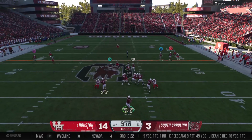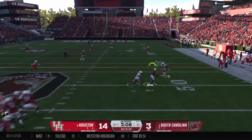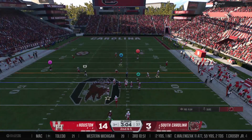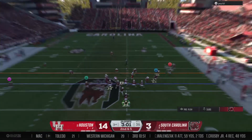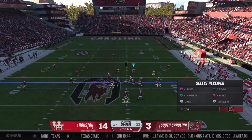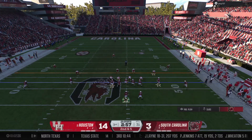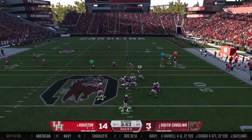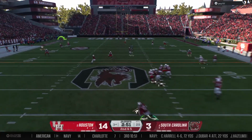Dropping back, it's Underwood. Finds his man, it's Bennett. They stop him almost immediately. Short gain there, and still a little ground to cover to pick up the first. Well, the defense playing zone coverage there. They're taking away all of the QB's primary options down the field, so he has to check it down to the drag running underneath.